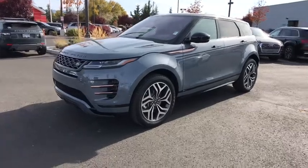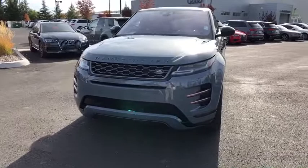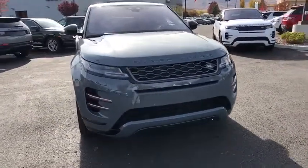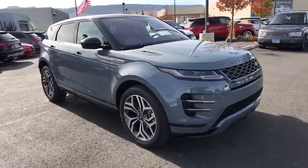Come test drive the 2020 Land Rover Evoque. The Range Rover Evoque is the lightest and most fuel-efficient Range Rover to date, continuing our commitment to environmental sustainability. Here are some of this vehicle's great options.